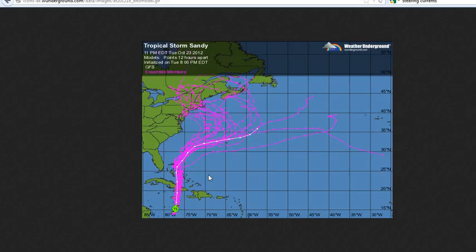Anywhere from New Jersey, New York, Massachusetts, I don't even know all the states up here. Maine, because we don't track stuff up here that often. Also, southern Canada, Newfoundland. You guys could be looking at something up here. Nova Scotia, maybe. Keeping an eye on that in the long range.